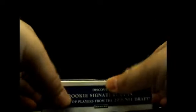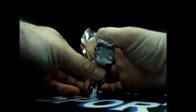And here we go. Brand new 2015 Prime Signatures football. All right. Here we go. Actually, let me put the camera down a little bit like that. So there should be six cards. Yep, there's one really thin one in there. I have no idea what these look like. I haven't even checked them out yet myself.